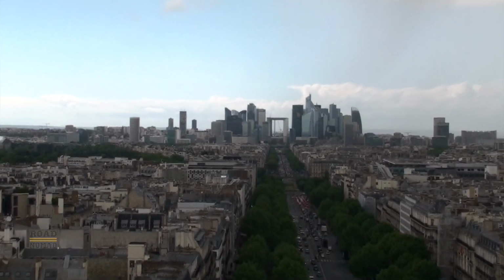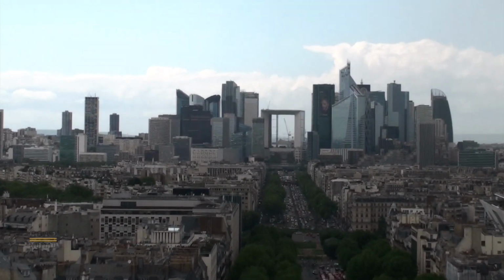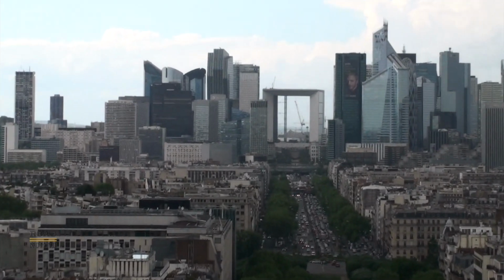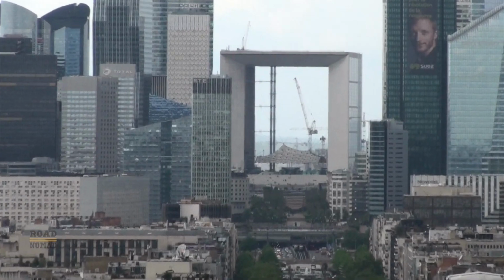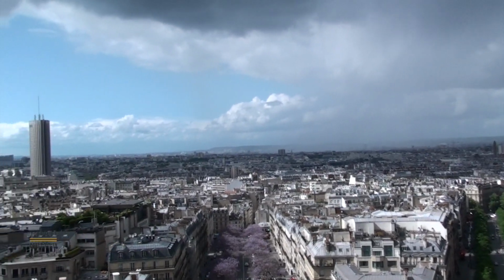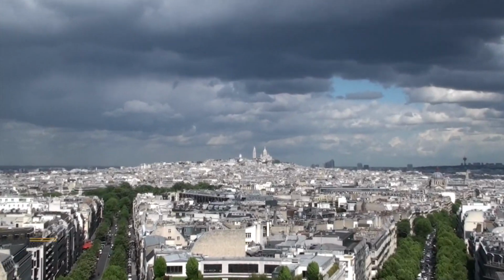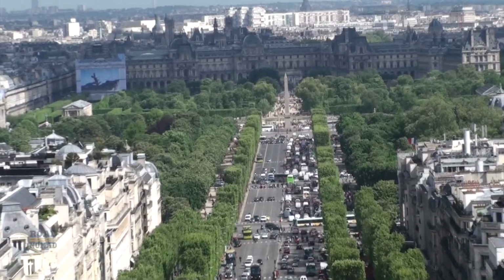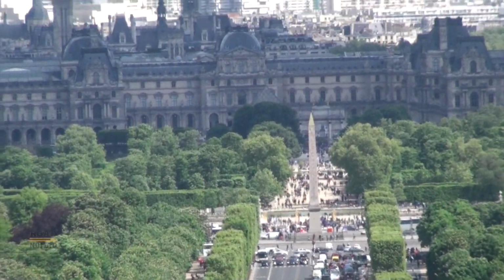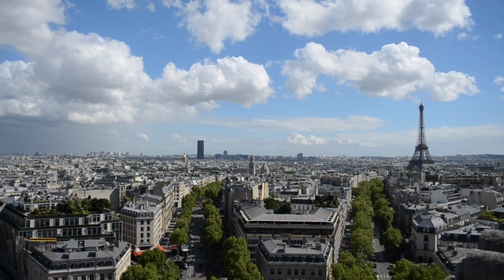And now we are looking towards La Défense, the business district. At the center, the Grand Arch, completed in 1989 as the 20th century version of l'Arc de Triomphe. We see more rain in the distance, so we might want to go back down. But before we do, let's zoom in one more time on the Sacré-Cœur and on the Champs-Élysées, the Place de la Concorde and the Louvre. And one last look at our favorite tower in Paris.